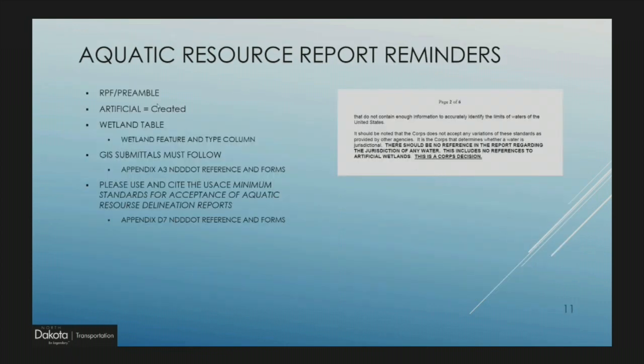More on the reminders here. So if you look at some of the DOT templates on our reference and forms, and we do have updated templates coming, any reference to relatively permanent flow or any indicators of leading the determination of a resource to be a preamble water, we need to remove those. They may be helpful and handy for us, but it's been asked by the North Dakota Regulatory Office of the Corps of Engineers to remove this.